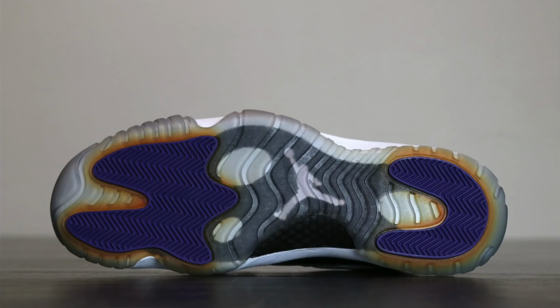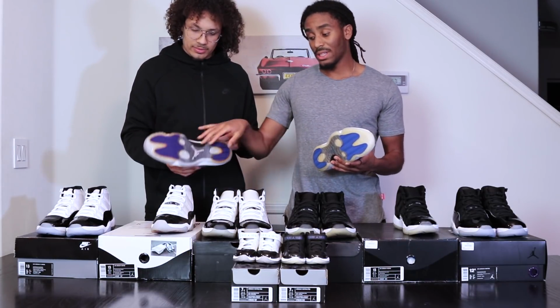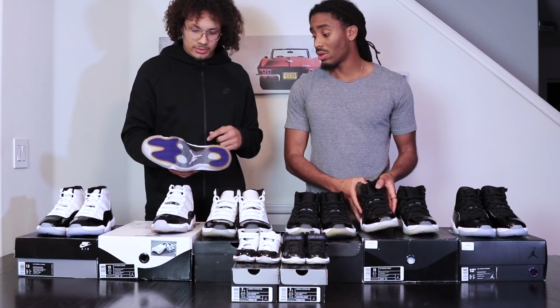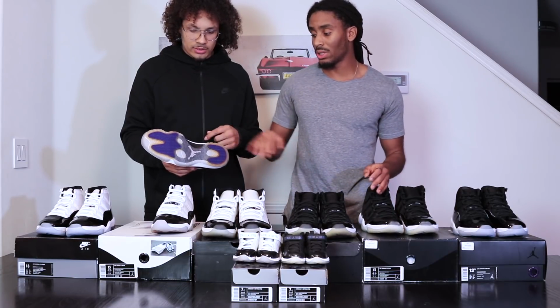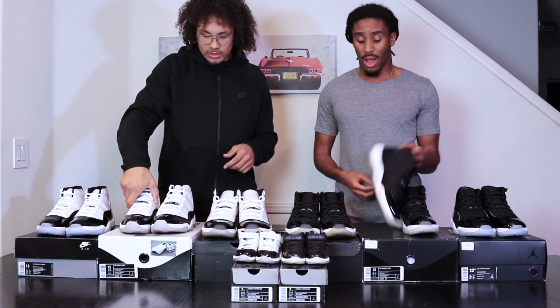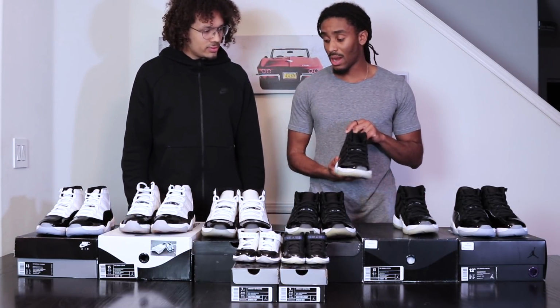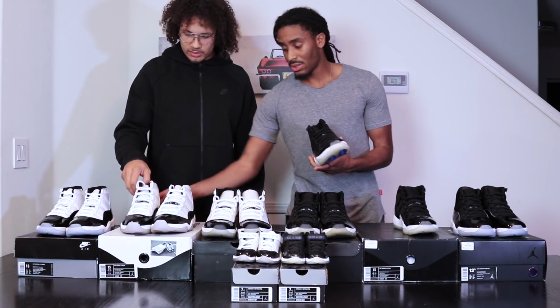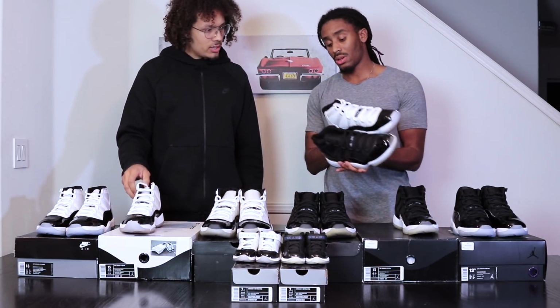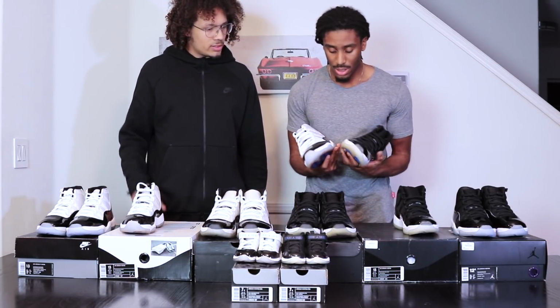But they're yellowing orange, evenly, I guess. Yeah. And then around the pods, they have yellowing. But this is a pretty icy sole for a Concord. Right. Even for a Concord, a lot of the Concords don't even look this clean for this year, 2011. Yeah. So automatically, I'm going towards the Space Jam, bro. Just by the whole aesthetics and everything. I feel like, essentially, it's the same shoe, right? So I feel like it's the same cut for the most part.